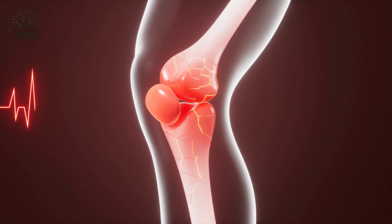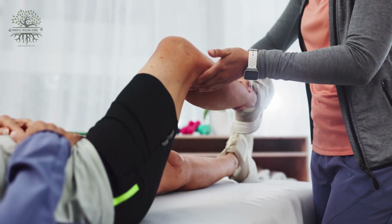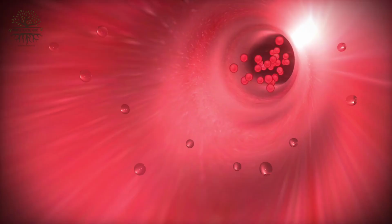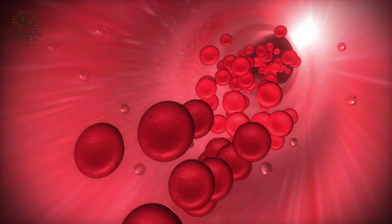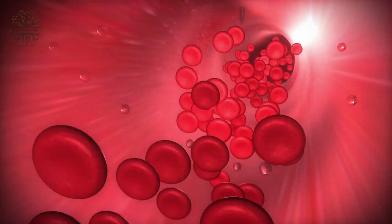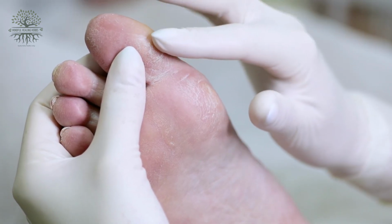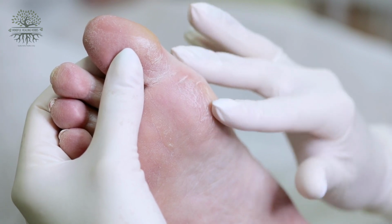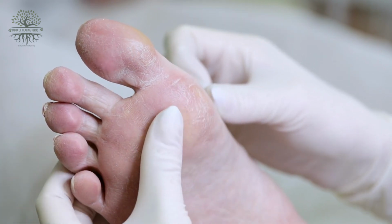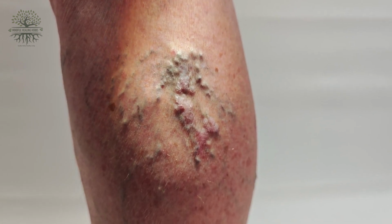Here's a telling sign doctors actually use. Elevate your leg for about a minute, then dangle it down. In a healthy leg, the color returns quickly, within a few seconds. In a leg with poor circulation, it takes much longer, and the foot may turn an unhealthy deep red. If you look down at your feet right now and notice a pale, waxy, or blue tint, especially if you've never paid attention to it before, please see a doctor. These are visible signs that your tissues may not be getting adequate blood supply.